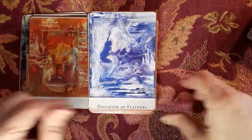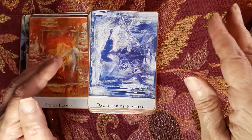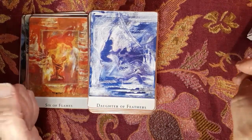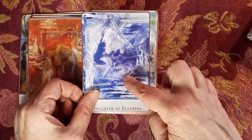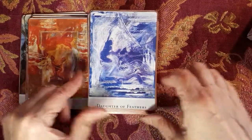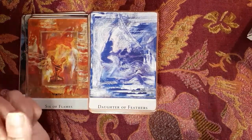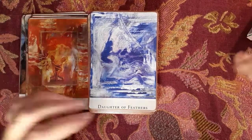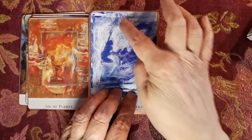The Daughter of Feathers. There's a personage there in the air. Then if you look closely, there's like a dragon down below. What does a dragon mean to you? I don't know. To me, it's just kind of scary. But there's a movement of the dragon, there's a movement of the Daughter of Flames, and there's this beautiful feather up here.